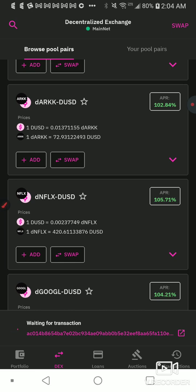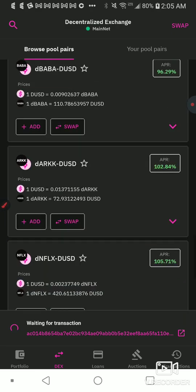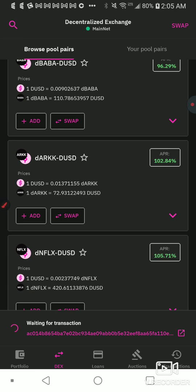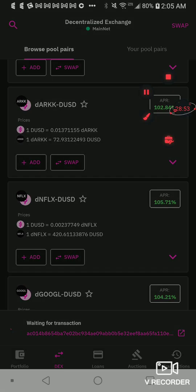Anyway, this video's getting long, so I'm going to cut it off. But that's how you provide liquidity to the pairs. You either get DFI at one of the listed exchanges, or I choose to use Cake DeFi. Get some DFI, send it here, and then split it. You'll have to hit swap to split it into different tokens for the pairs, and then once you have the two tokens, click add, and it's really simple to earn these kinds of rates.